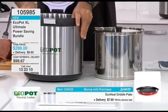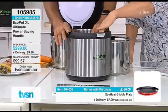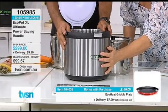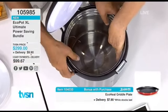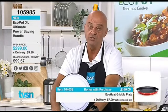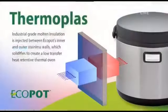Now, Moira is going to be my proof here. Can I just get you to gently touch the inside of this and then gently touch the outside? So the outside's room temperature. The inside, hot. Why that is happening is because the EcoPot is insulated with what we call thermoplast. So anything I put in hot stays hot. Anything I put in cold stays cold. It's cooking in its own heat, causing thermosteam.